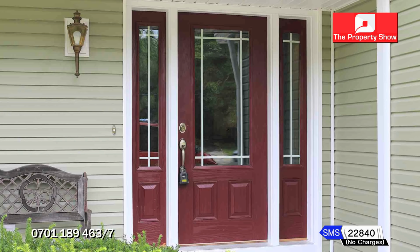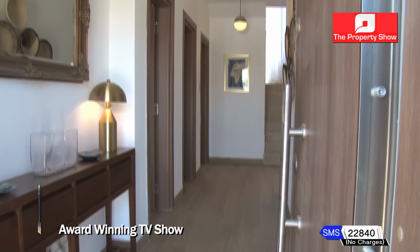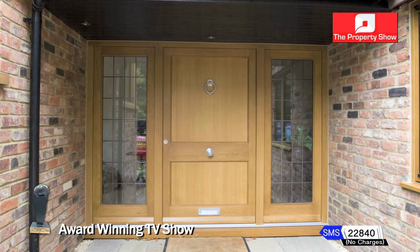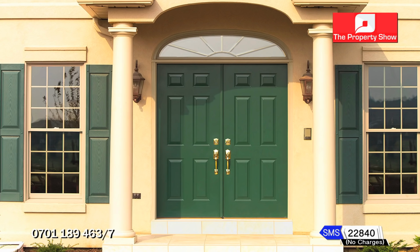Your choice of a front door can make or break a home's appeal and should be practical and reflect your style. If you're planning a new home, this is the perfect chance to play around with the style, size, and shape of your entrance door.